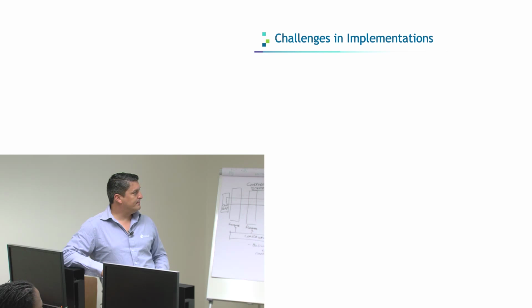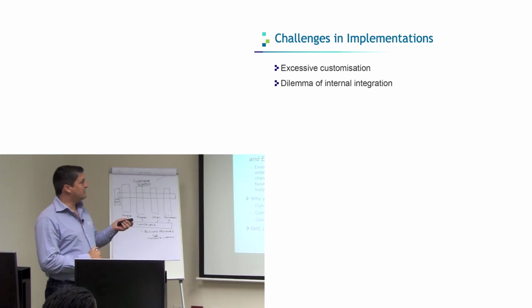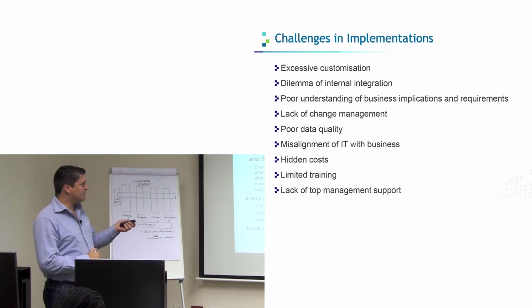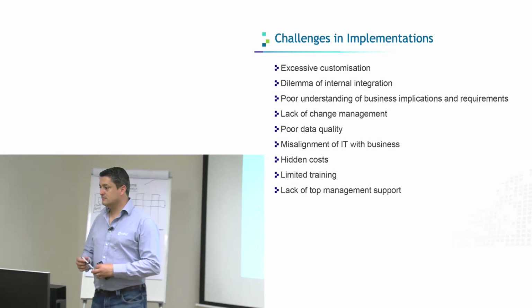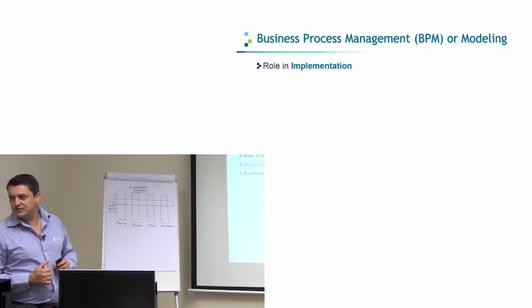Challenges in implementations: excessive customization, dilemma of internal integration, poor understanding of business implications and requirements, a lack of change management, poor data quality, misalignment of IT with business, hidden costs, limited training, and lack of top management support. Those are the main reasons why projects fail, why ERP systems fail.